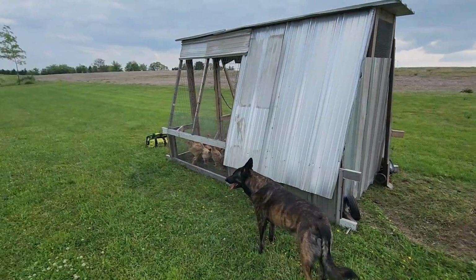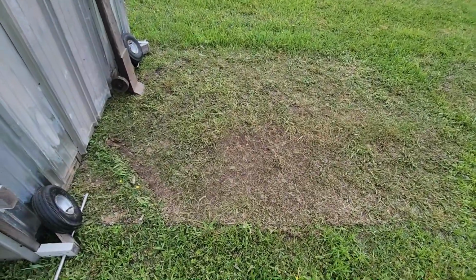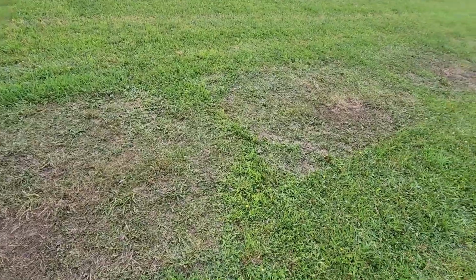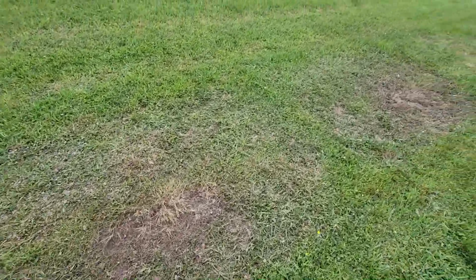So this is day 10 that I've been moving the chicken tractor out here with the broilers inside. This is where they were yesterday, and it is pretty damaged here. They're putting a lot of wear on the ground, which really is a good thing. This area hasn't been utilized in a long time, so them tearing it up and fertilizing it heavily isn't a problem out here. So you can see how it progresses backwards.